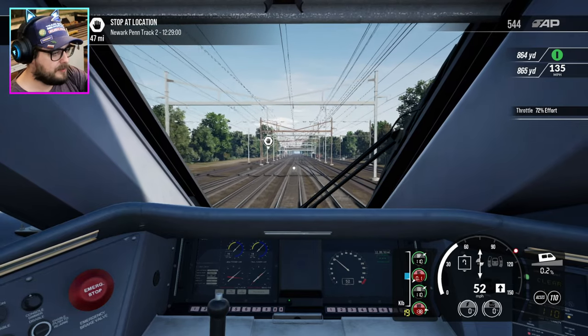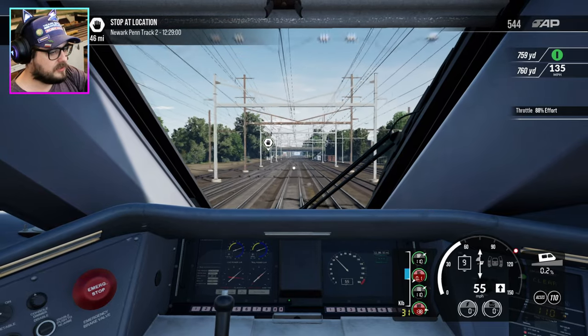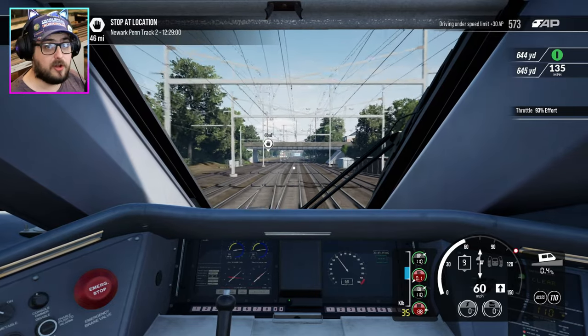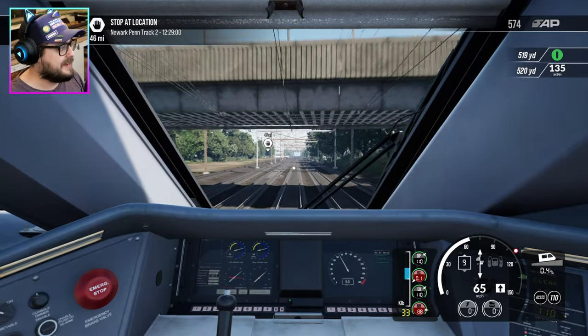So let's give ourselves a bit more speed. I think 9 might do it. Don't want to go too fast. We don't want to be breaking the speed limit. Although, look at me. I'm a man who always breaks speed limits. I mean, don't you know me by now?